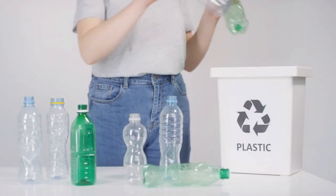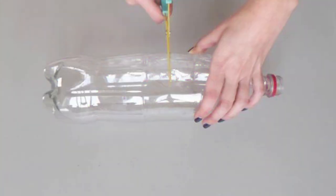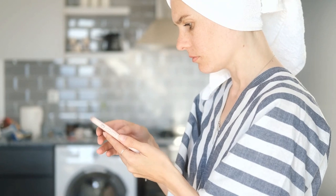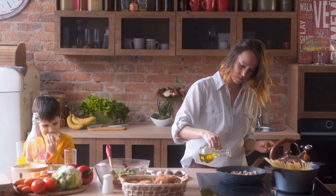All you need is a plastic bottle and a pair of scissors. Cut the bottle in half, and then cut a slit down the middle of one side. Place your phone in the slit, and you've got yourself a phone stand. This hack is perfect for when you're cooking or just need to free up your hands.